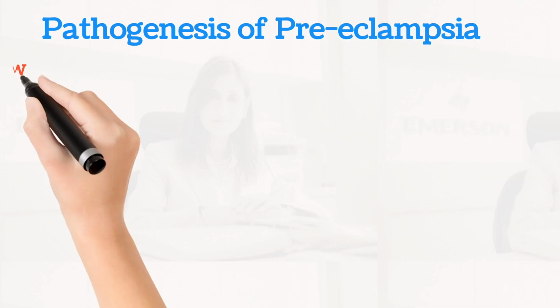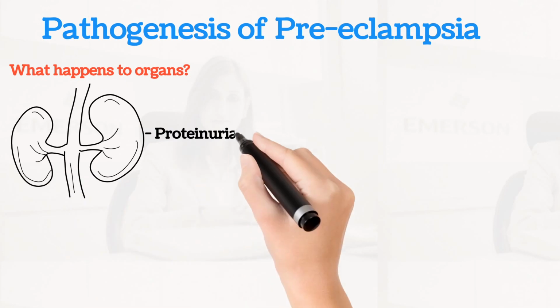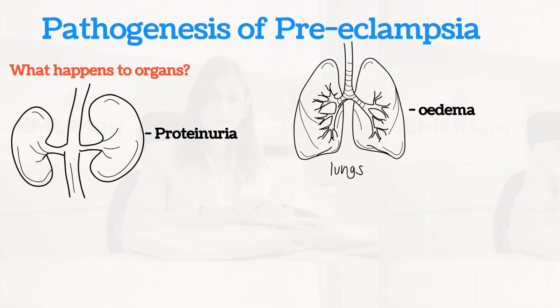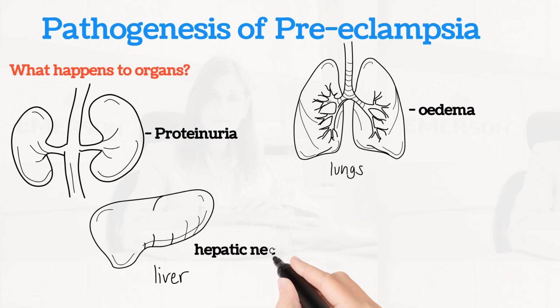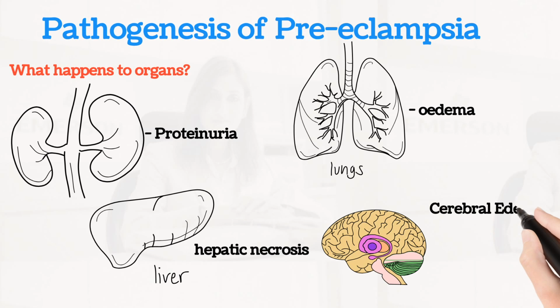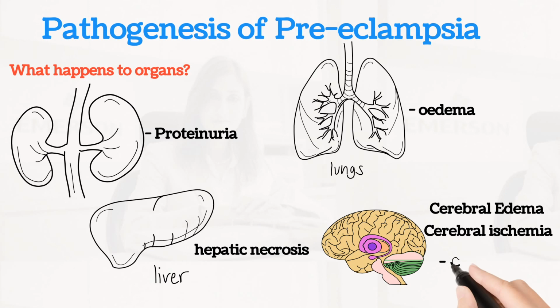And what happens to organs is that in the kidneys there is endothelial damage, which leads to proteinuria, and in the lungs the endothelial damage will lead to edema, and in the liver there is going to be microvasculature injury, which is going to lead to hepatic necrosis. Also in the blood vessels there is going to be hemolysis, which will occur due to shearing of the erythrocytes as they traverse through the capillaries laden with platelet fibrinoid. Then also in the brain there is going to be cerebral edema and vascular spasms or cerebral ischemia, which is going to lead to convulsions.